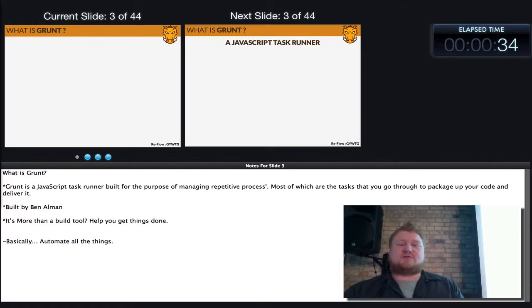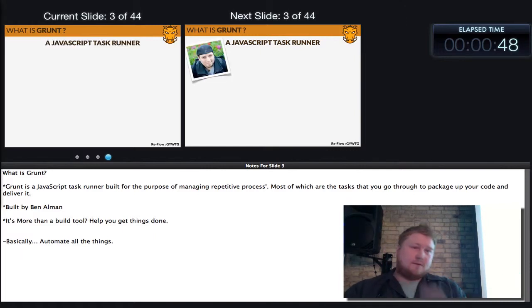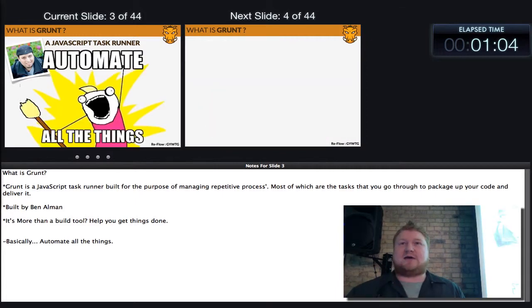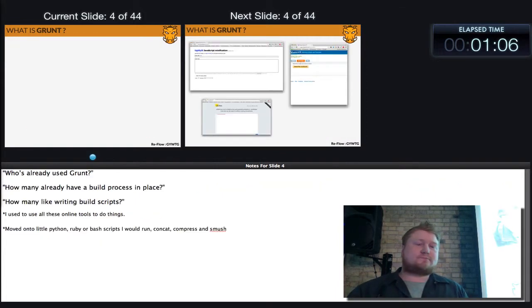Grunt's a JavaScript task runner built for the purpose of managing those boring, repetitive processes that you have to do, mostly the ones that you have to do when you go from your development code to your beautiful, lovely production code. It's built by a guy called Ben Alman. He works for a company called Bocoup, based in Boston, and works on the jQuery project and loads of other open source goodness. But it's more than a build tool. It basically allows you to get stuff done.